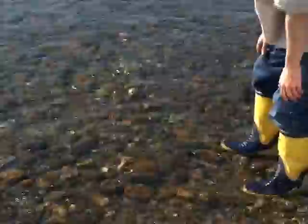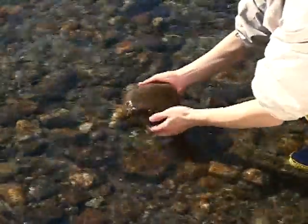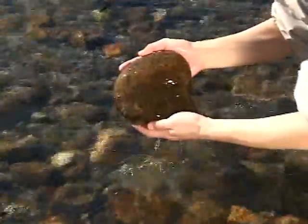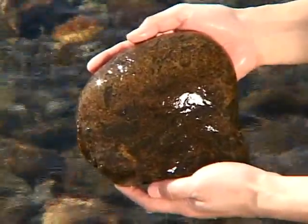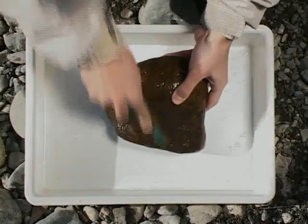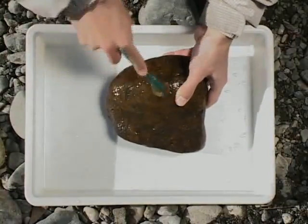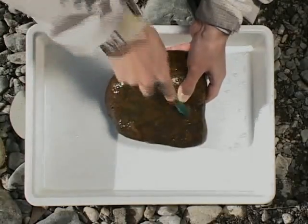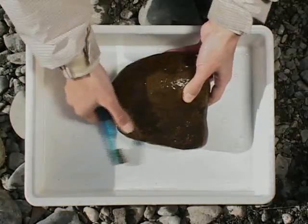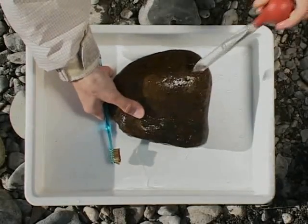Notice the brownish film on the surface of this rock. There is bound to be an abundance of diatoms present in that film. After placing the rock in a deep tray, we'll scrub it with a brush. Note only one side of the rock facing the surface of the water is scrubbed.